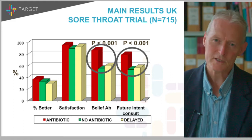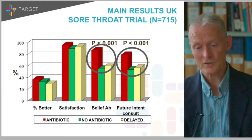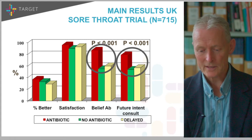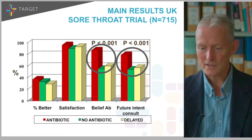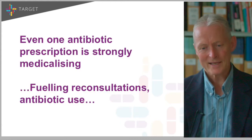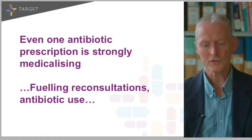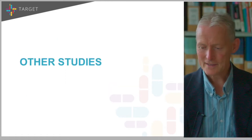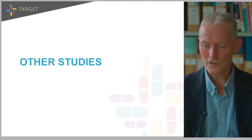And when we followed up this cohort for a year, there was about a 40% relative increase in reconsultations. So the interesting thing was that although antibiotics medicalized the illness, delayed antibiotics and no antibiotics had about the same effect. So quite interesting finding. But basically even one antibiotic was pretty strongly medicalizing, fueling reconsultations, fueling antibiotic use. Okay, the next thing is, how does this apply to other studies, or is it just a thing that you can use in sore throat?